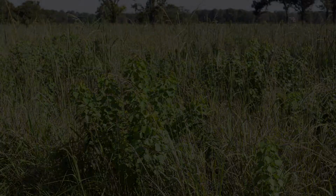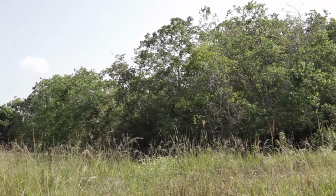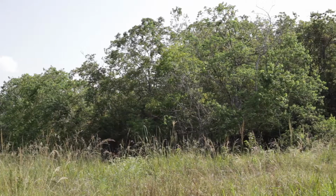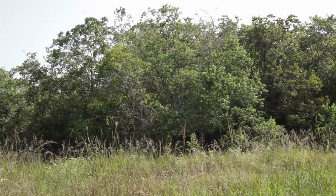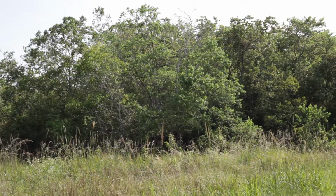Experts estimate that less than 1% of coastal prairie habitat still survives, and in large part, it's due to the fact that this Chinese tallow tree is such a successful colonizer of those areas.